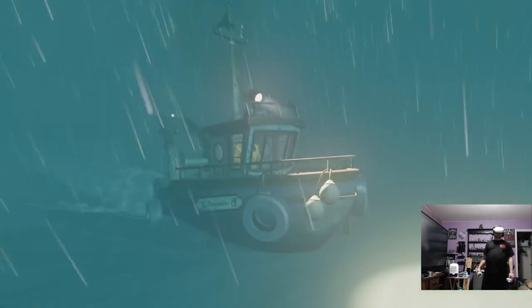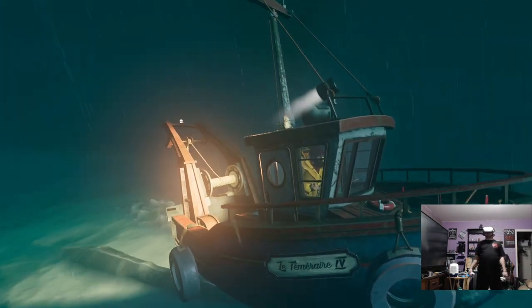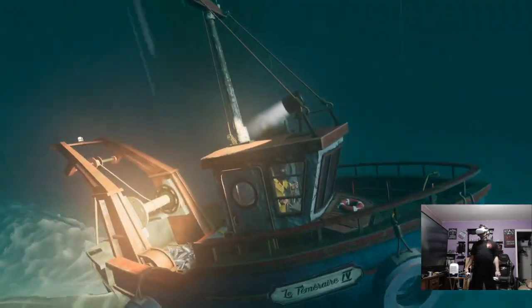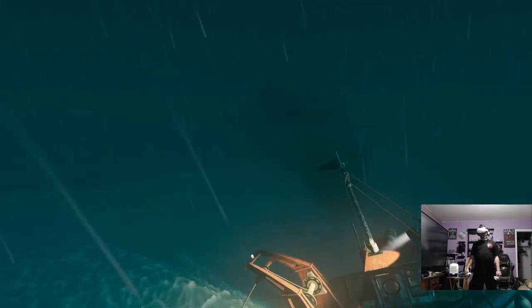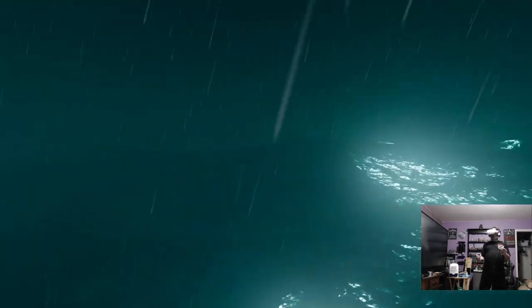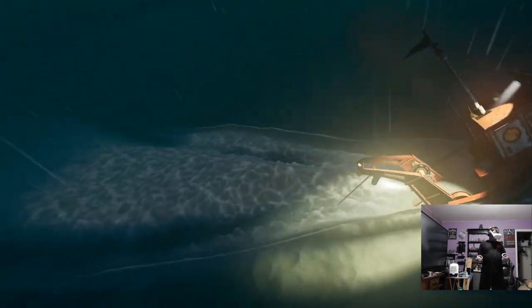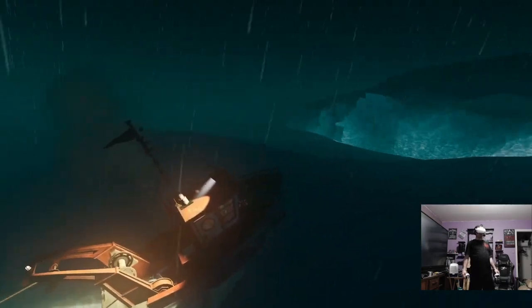Come in, Trawler. Come in, Trawler. If you can hear us, return to port immediately. I repeat, return to port immediately. Chapter 3.